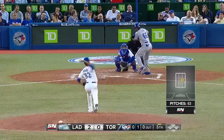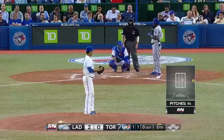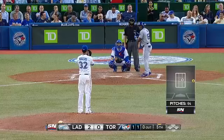Well, he swings at everything. And I think the pitchers were challenging him just to see what he could do when he first came up. He started hitting everything. Now they started throwing pitches off the plate. Strikeouts are starting to pile up.